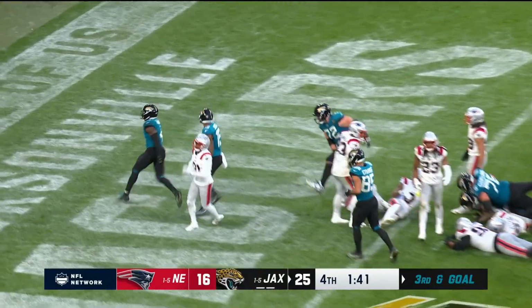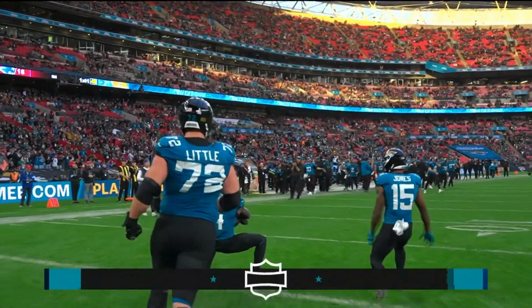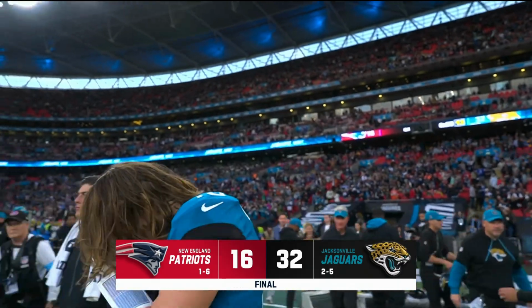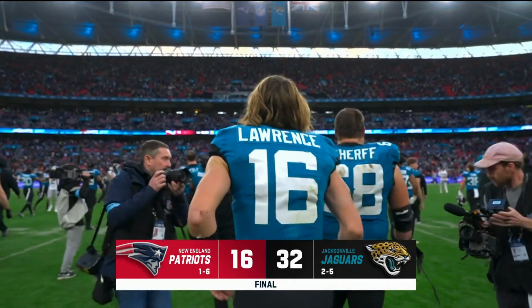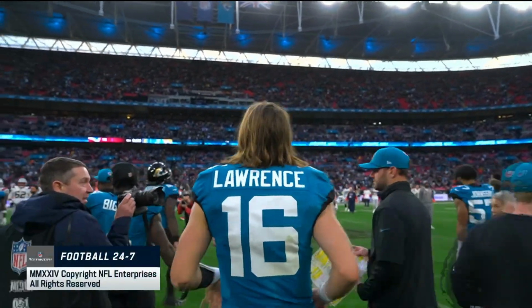Bigsby's going to get into the end zone yet again as he puts the exclamation mark. Improves to 2-5. The New England Patriots fall to 1-6. Your final score, Jacksonville 32, New England 16 for Joe Thomas.